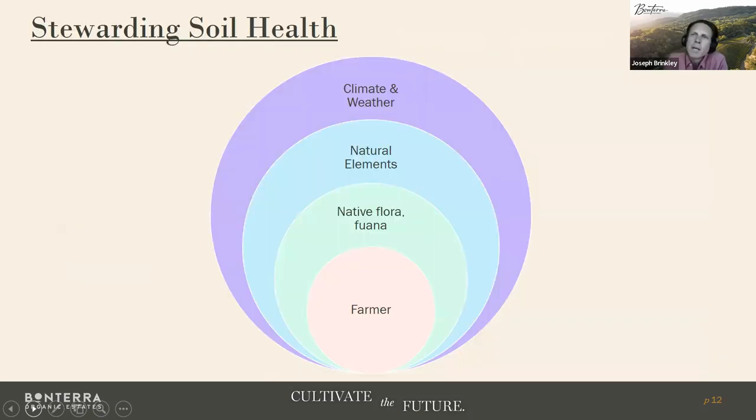This graphic, sorry for the colors, it's like Easter colors. This is not my expertise, PowerPoint colors. But anyways, what I'm trying to show here is that the farmer, basically, we stand inside these overlapping circles, right?